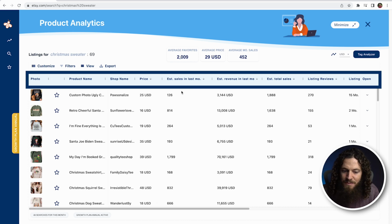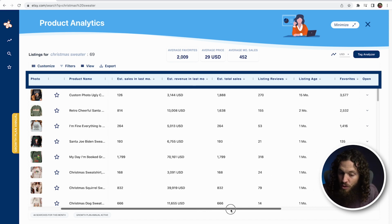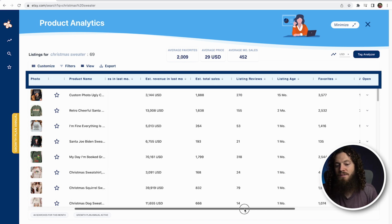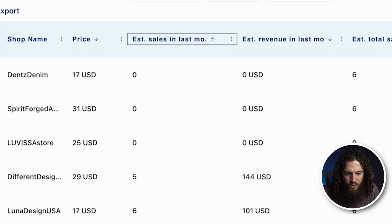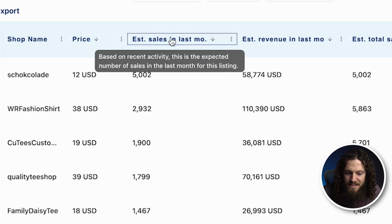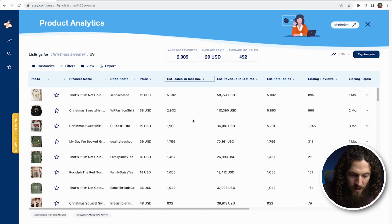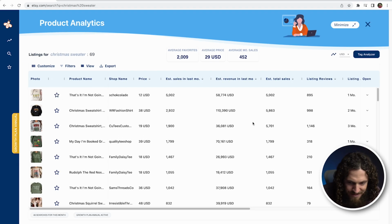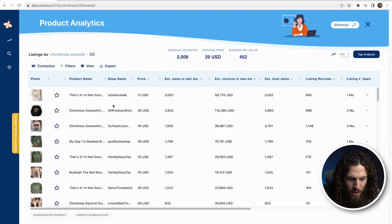So we can see the estimated total sales for the last month, the estimated revenue for the last month, total sales overall, listing reviews, listing age, favorites, etc. And what I like to do when I'm doing my research is I will sort this by estimated sales in the last month so that I can see what ones are the most popular. And we'll see the top performing listing looks like it is trademarked, so we will avoid that one. But I want to show you this one here.